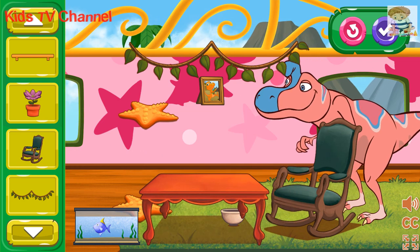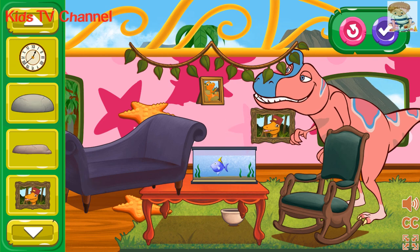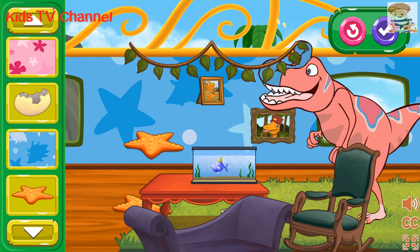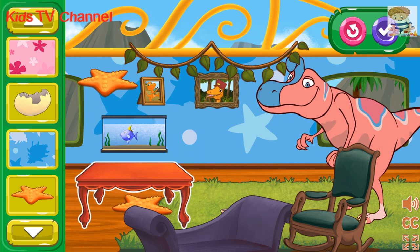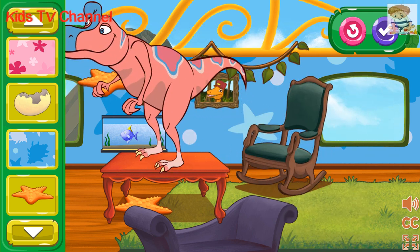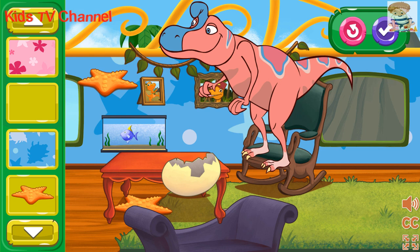I think the passenger likes that too. You have a great eye for design. King Cryolophosaurus loves what you're doing. King Cryolophosaurus looks extra happy with all the items you added.